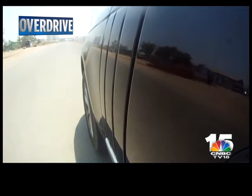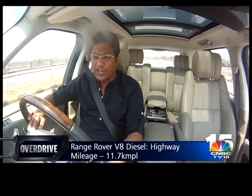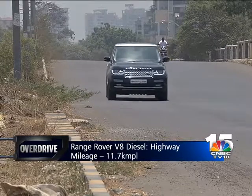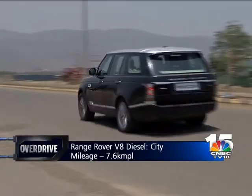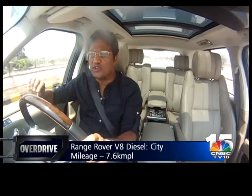The 4.4-litre V8 diesel is a fairly efficient engine. Thanks to Range Rover losing about 420 kilos, the 4.4-litre V8 is a lot more efficient. So we got 11.4 kmpl on the highway and about 7.6 in the city, leading up to an overall efficiency of about 8.5 to 8.7 kmpl. But Range Rover's V8 is now easily the most efficient V8 diesel you can buy amongst any of the SUVs available in India today.